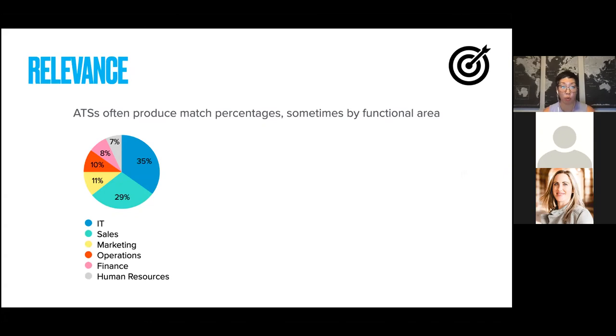Another thing to be aware of is relevance. So ATSs will often produce match percentages, sometimes by functional area. It will scan your resume, it'll pick up all the terms, and it will determine, oh, okay, this keyword is related to IT, this keyword is related to sales. And then it will come up with a percentage overall from all the keywords used in your resume, where it will say, okay, this person appears to be about 35% IT, about 29% sales, 11% marketing, et cetera.